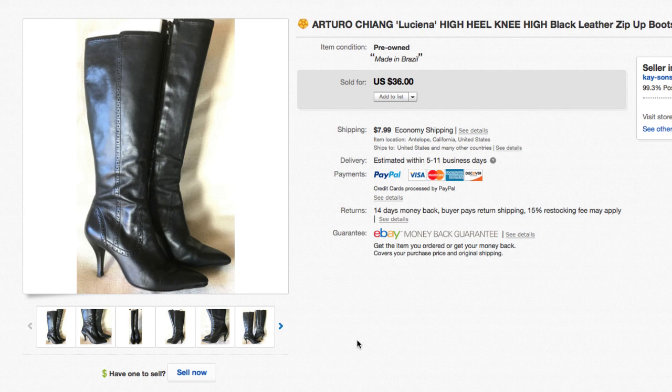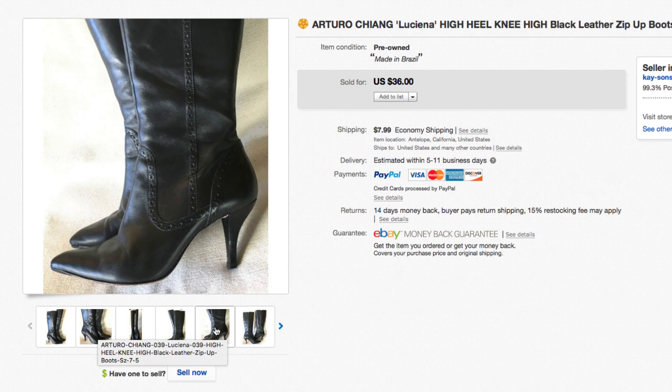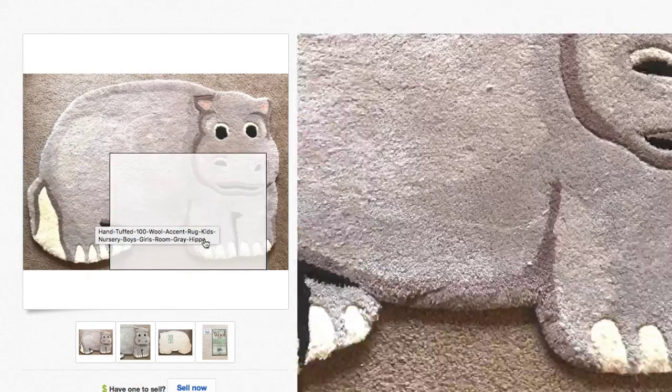These are Arturo Chang high heel boots. Very thin heel. I think this is an older style boot, but very nice high quality leather. I don't remember how much I paid for them or where I got them, but they did sell for $22.50, best offer.